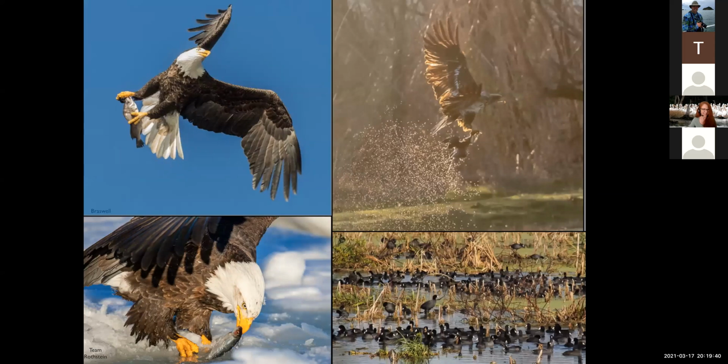Though fish are the mainstay of the eagle's diet, they're also notorious scavengers and will readily take waterfowl during certain times of the year, especially in migration, like these large masses of coots and ducks. The one in the upper right had just snatched a handsome pintail duck in Sacramento National Wildlife Refuge in California.